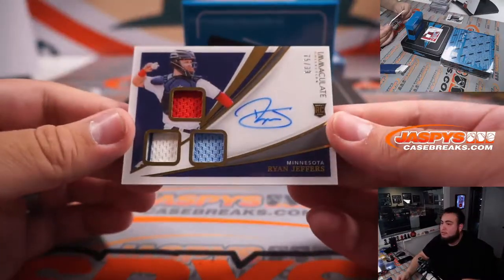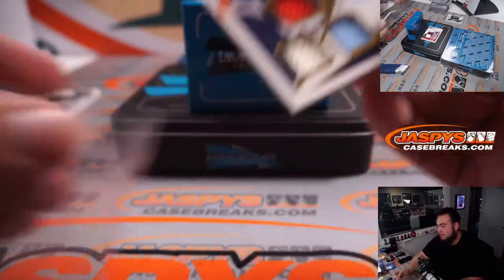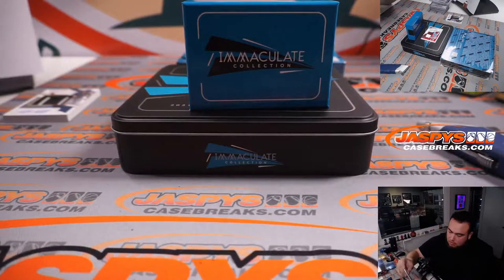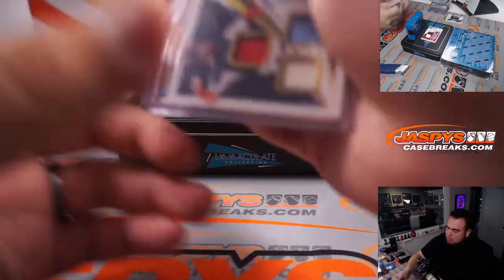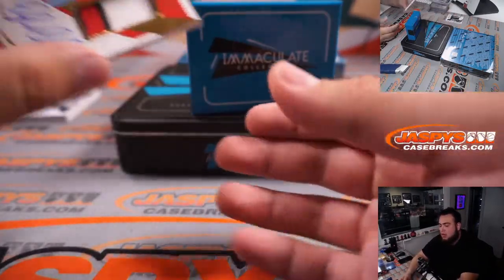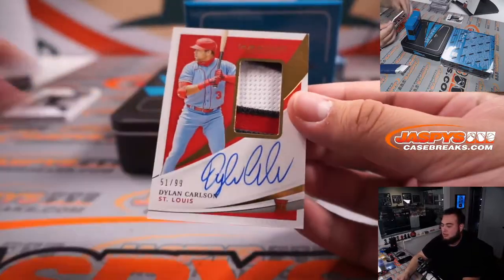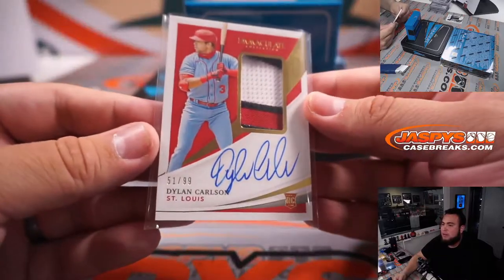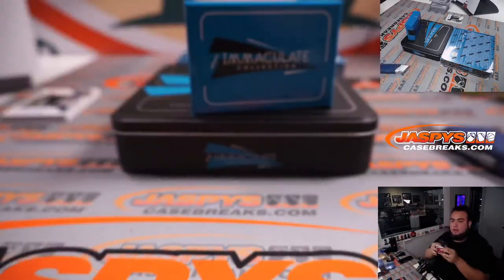Ryan Jeffers from Minnesota, 75 out of 99. And here we go. An RPA of Dylan Carlson. St. Louis Cardinals going to Steve Birch. Three color patch, very nice. 51 out of 99.